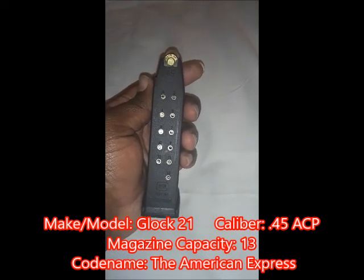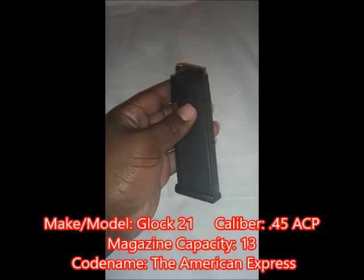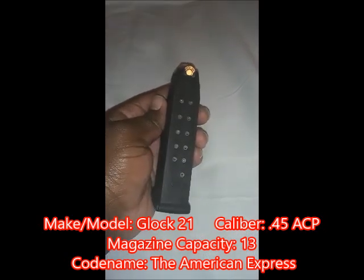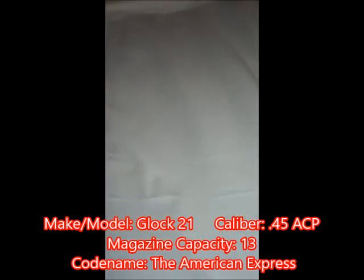But yeah, this carries 13 standard rounds, and the average Glock mag usually comes with about three. It comes with 3 magazines, brand new. You can't always get that. Sometimes used, but they're not too terribly expensive. Now, on the other hand, I'm a big believer in.